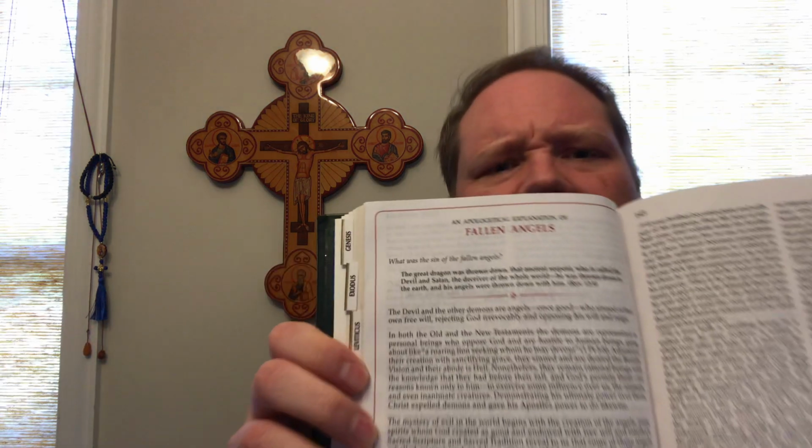For example, I just found this one real fast. It's fallen angels. It has an explanation on what are the fallen angels. So it's teaching you throughout. So you could locate, I think there's like 700 apologetics explanations in this Bible. And you could just go and find the answer to certain things, which I feel is really helpful. And then it's cross-referenced with different Bible verses and things like that.